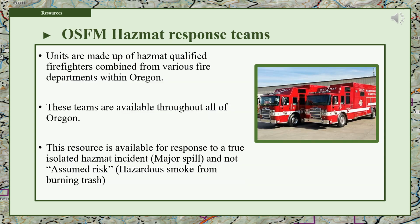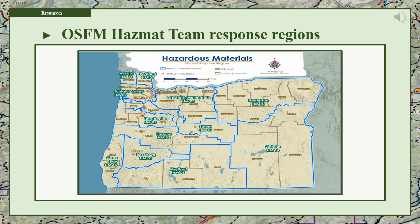Oregon State Fire Marshal has a hazmat response team. These units are made up of hazmat qualified firefighters combined from various fire departments within Oregon. These teams are available throughout all of Oregon. This resource is available for response to a true isolated hazmat incident, such as a major spill, and not an assumed risk, such as hazardous smoke from burning trash. This is a map of the different hazmat team response regions throughout the state.